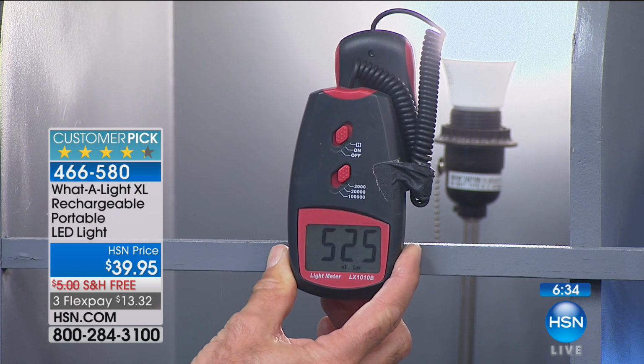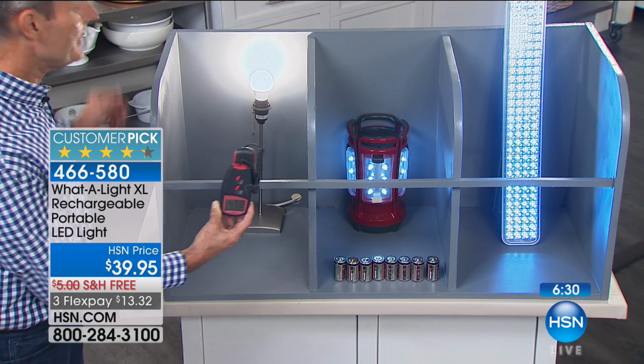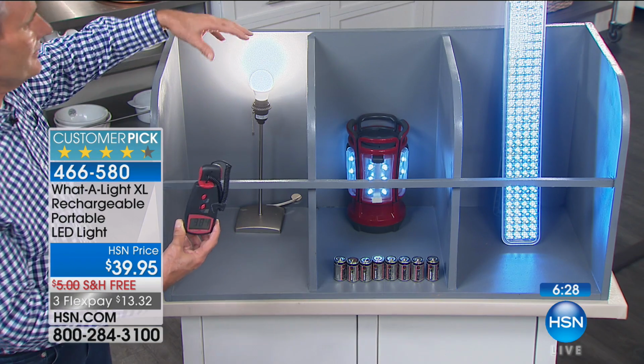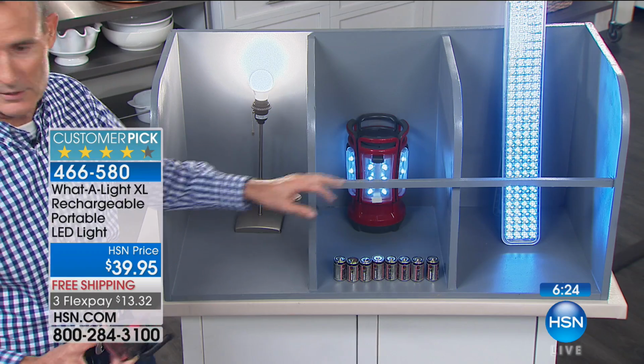Can we read that? See that there? 5 something. Okay. All right, there you go. That seems good. That's not bad. That's what the package says. It's going to read about 650 lumens. And then as the bulb gets older, it starts losing power.